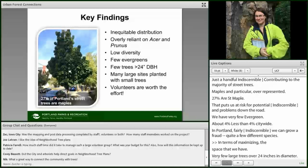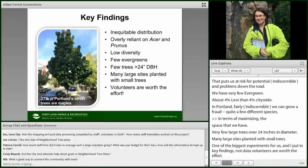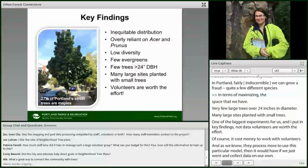And one of the biggest experiments for us was really, and I put it in key findings, it's not data, but it is that last bullet, that volunteers are truly worth the effort. Of course, it costs money to work with volunteers, and we know that it did cost us more to use this particular model than it would have if we were to just go out and collect the data on our own. But the net benefit is so much greater. We were truly able to get so much more support and continue the project beyond data collection that it has been worth all of the efforts and the funds.